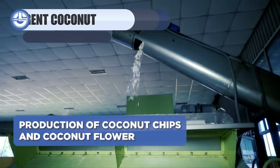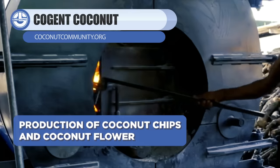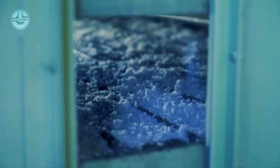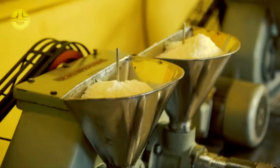The production of coconut powder involves the process of grating or shredding fresh coconuts to extract the meat. The coconut meat is then dried using various techniques. For instance, its exposure to sunlight dries it. Some use a specialized device known as a food dehydrator.